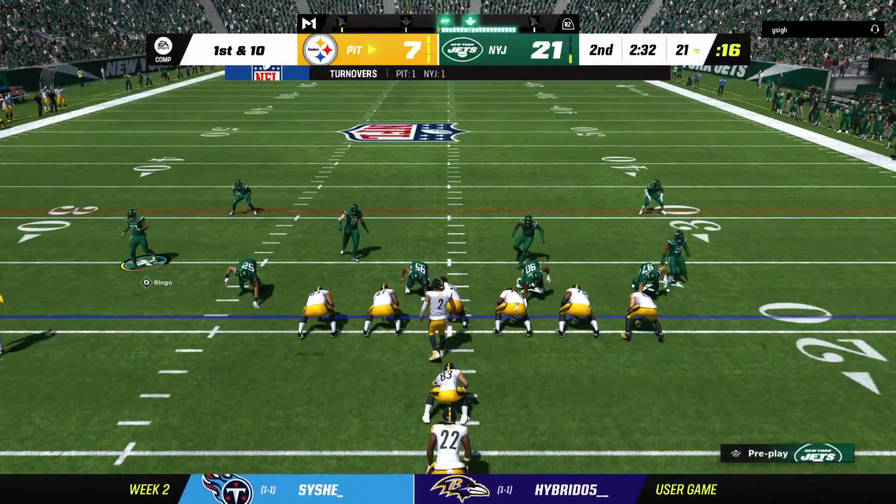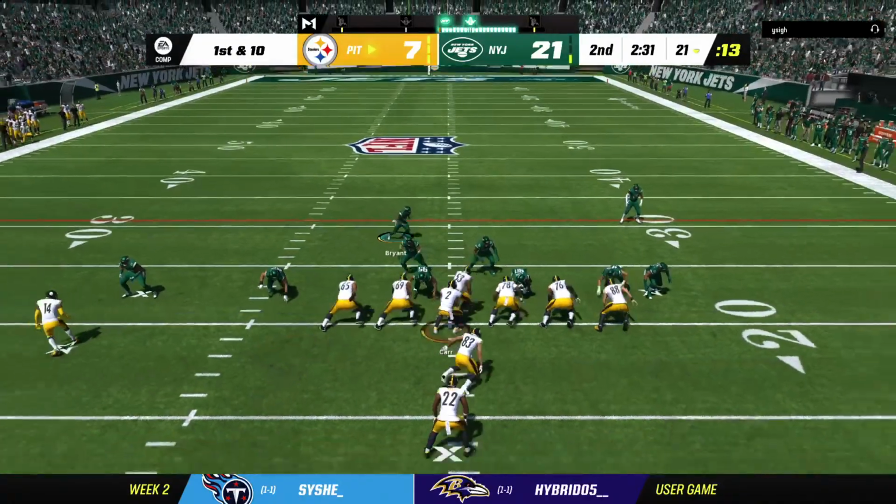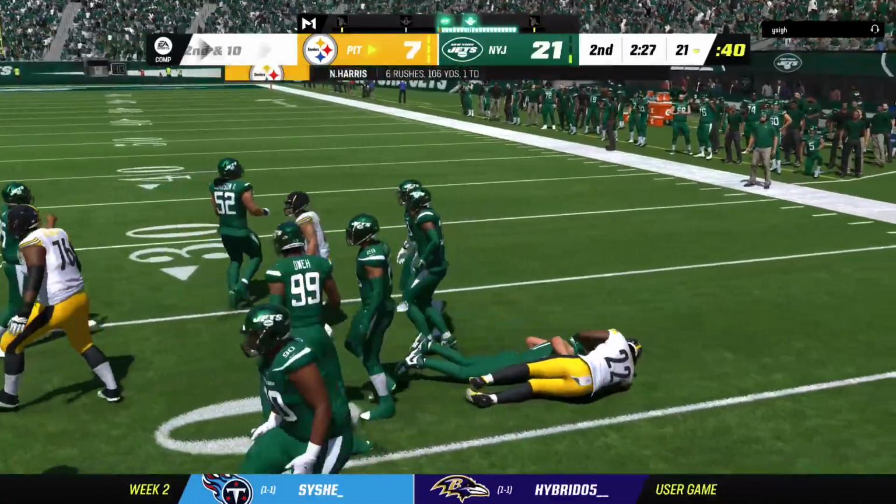The Steeler offense here about ready for their next drive. And right now these guys, they're shuffling a little bit, maybe doubting, because 3 straight drives have ended with him punting the football away.